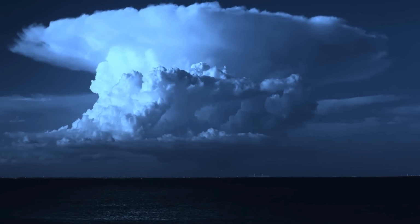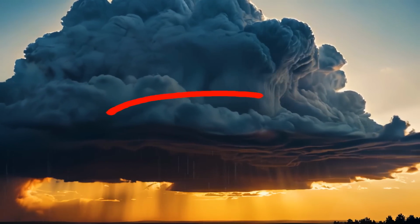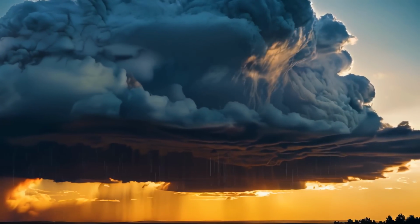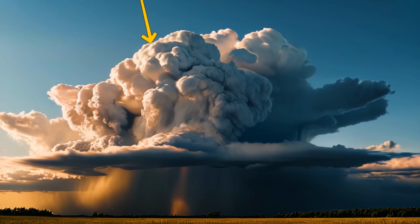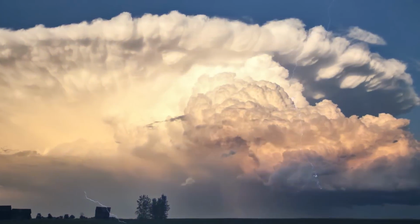You can spot anvil clouds from really far away, sometimes over 100 miles. Often you might see streaks of snow coming from the edge of the cloud known as virga. The snow disappears before hitting the ground because of the dry air. If you notice clouds poking through the flat top or bubbling up, it's an overshooting top, a sign of a super strong storm. Anvils are known for producing dangerous lightning.